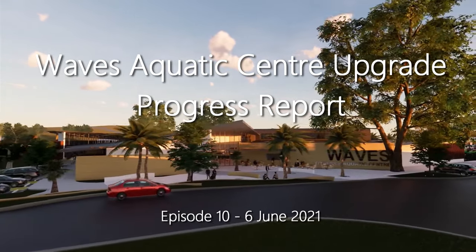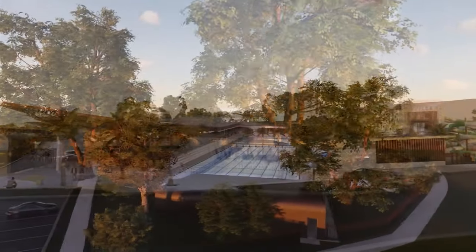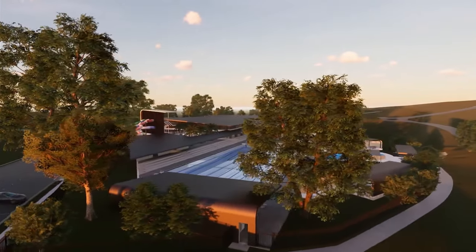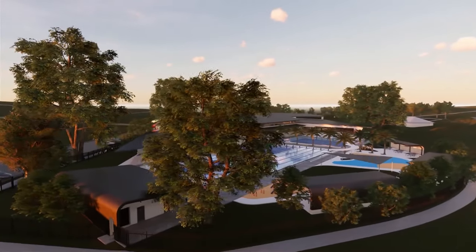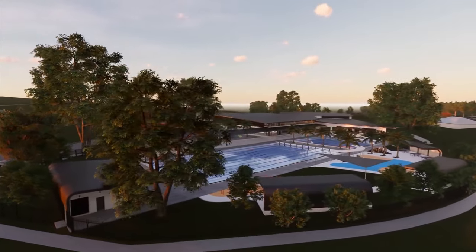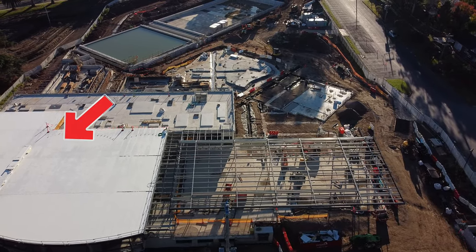It's time to have another look at the Waves Aquatic Centre construction site. This is episode 10, recorded on Sunday, the 6th of June, 2021. That's exactly 3 weeks since the previous episode, episode 9. In that time, work has progressed in many areas.